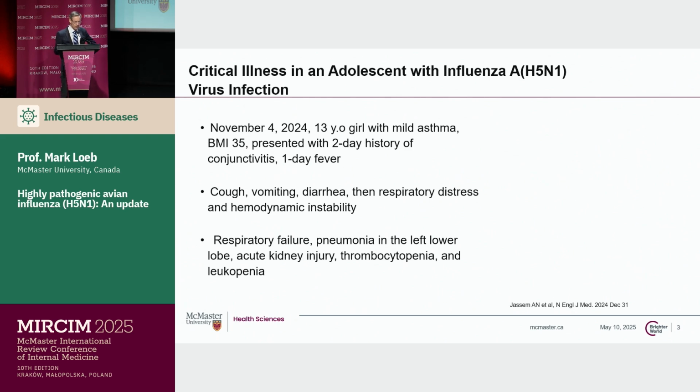So on November 4th of last year, this 13-year-old girl with a history of asthma, BMI of 35, presented with a 2-day history of conjunctivitis and a 1-day history of fever. She also had cough, vomiting, diarrhea, then developed respiratory distress and hemodynamic instability. She progressed, unfortunately, to respiratory failure, pneumonia in the left lower lung lobe, acute kidney injury, and thrombocytopenia and leukopenia.